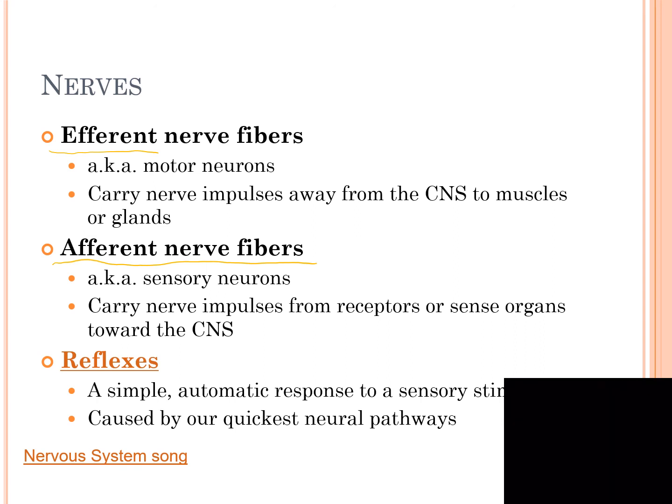And then the last thing we have is reflexes. So reflexes is just a simple automatic response to a sensory stimulus, usually caused by quickest neural pathways. So we talked about these neural networks, and the more you do something, the stronger your neural networks get. We'll learn about this next unit when we talk about development and babies, how you want to build as many neural networks as possible and use them as much as possible, because then your reflexes are better. So you want to do that as much as possible, and hopefully you develop quick reflexes.